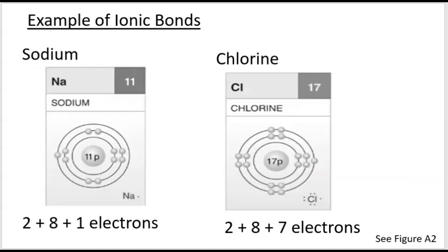A good example of this is something we are all familiar with, table salt. Table salt is composed of 2 elements, sodium and chlorine, which form an ionic bond when they transfer an electron and the 2 atoms are attracted to each other. It makes sense if you visualize this structure. Sodium has 11 electrons. Break that down: 2 electrons in the first shell, 8 electrons in the second shell, and the third shell has a single electron. This is not as stable as it could be. It's more stable if it loses that outer electron.